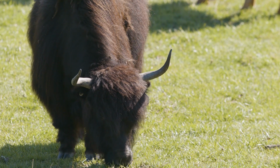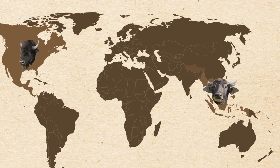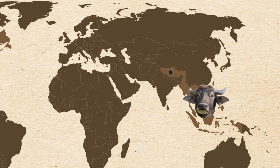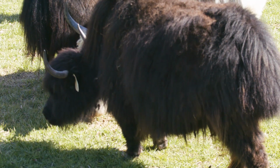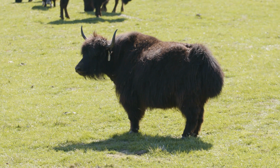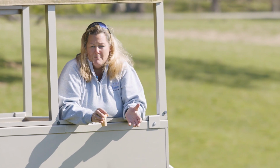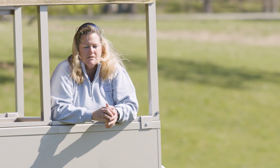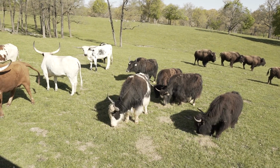Now, there are still a few yak left wild in the world, and they're found typically in northern Tibet. They really like the plateau, they like the high elevations, they really like the cold weather. And so you can see how long and shaggy their coats are, and that's so they can survive those really harsh climates. Now, yaks, like the water buffalo, have been domesticated for thousands of years. So there are a lot of farms that just raise yak for a variety of reasons.